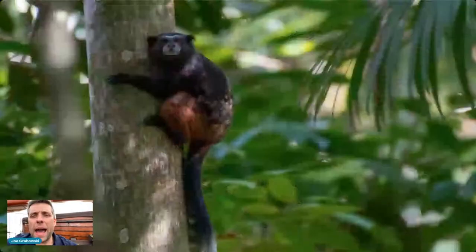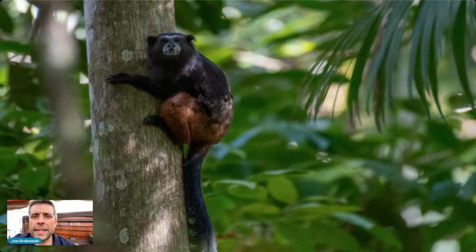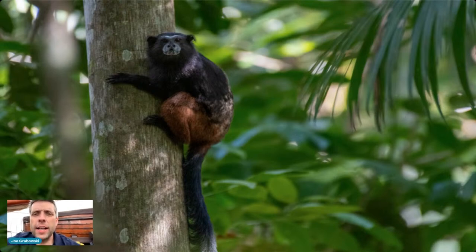Then I think we have our saddleback tamarin next. There's our saddleback tamarin. They're pretty shy, so getting a picture of them, you kind of have to catch little moments when they pause for a second.